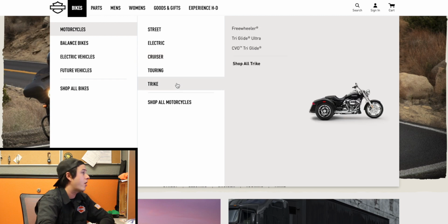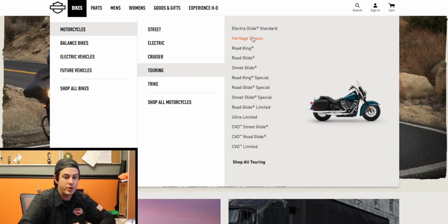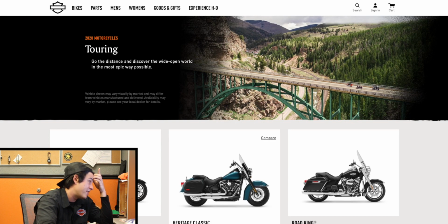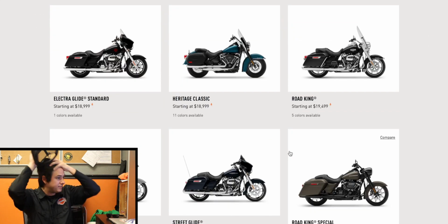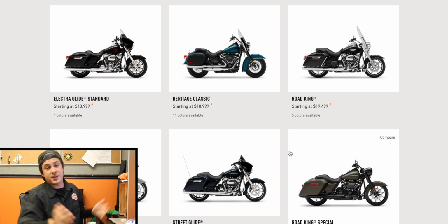Now, I always thought in my heart of hearts that the Heritage in itself was a touring Softail, or a touring cruiser now. With that said, it does look a little odd here. Let me click on it. Especially when you see them all together. Like a daintier Road King. The Road Queen, if you will. But that's something we're going to have to get used to.